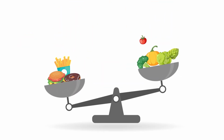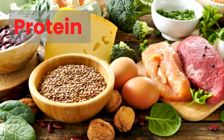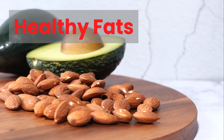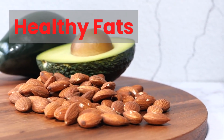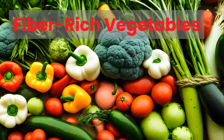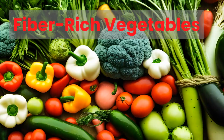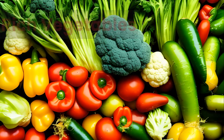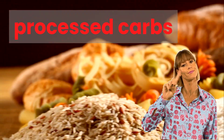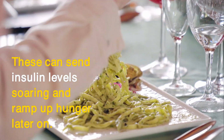Instead, aim for balance. Protein, eggs, chicken, fish, or Greek yogurt help stabilize blood sugar and support muscle maintenance. Healthy fats, avocados, olive oil, nuts, and seeds provide essential nutrients and help you feel full longer. Fiber-rich vegetables, leafy greens, broccoli, peppers, or zucchini aid digestion and keep hunger at bay. Minimize processed carbs, such as white bread or sugary cereals, when breaking a fast. These can send insulin levels soaring and ramp up hunger later on.